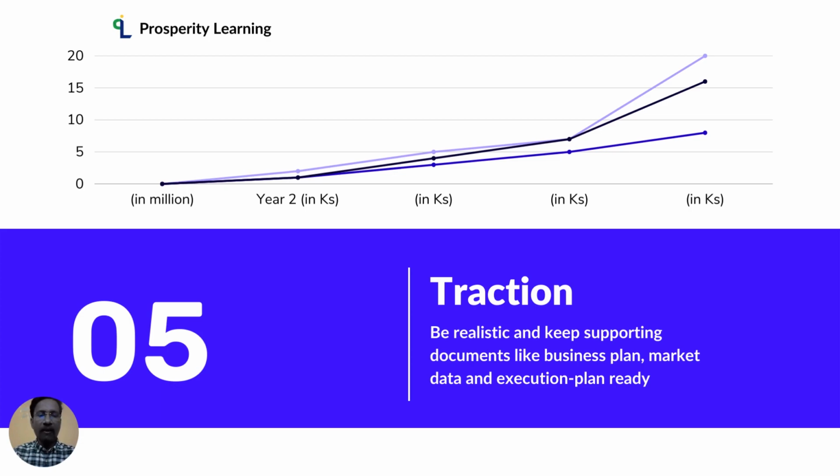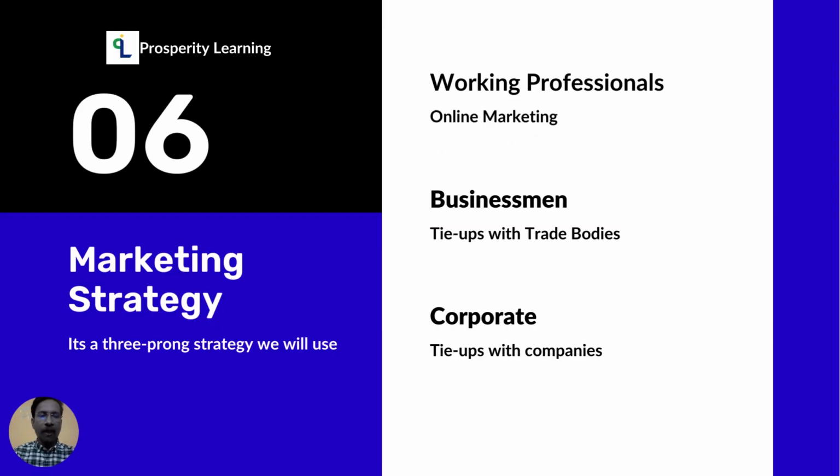Even though you have four segments, you have kept the fourth segment, which is the student segment, for a later stage. First, you want to attack the working professionals because they have affordability. Second, you're targeting the businessmen, and they have requirement as well as affordability. And third, you are attacking the corporates. Their requirement and affordability is self-explained. So you have shown how you will achieve your traction for the next 5 years.